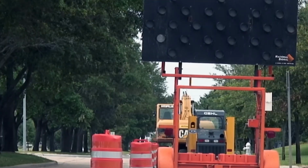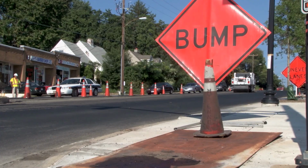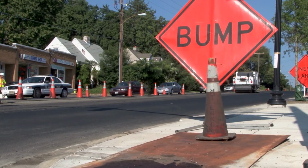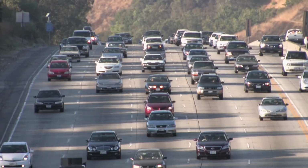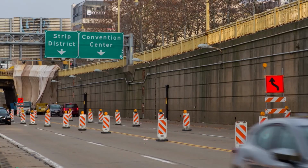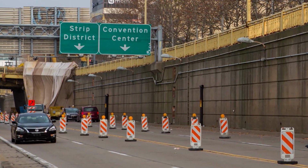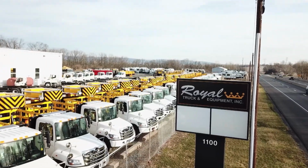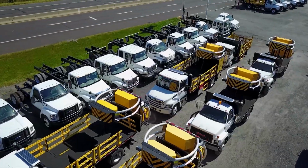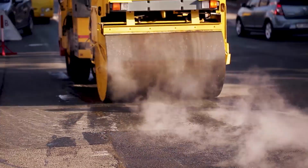Highway work zones are a necessary part of maintaining and upgrading our nation's roadways. But causing changes and disruption to areas that experience vehicles traveling at speed make them potentially dangerous places for both drivers and the workers involved. That's why Royal Truck and Equipment Inc. has made it their mission to make work zones safer for all.